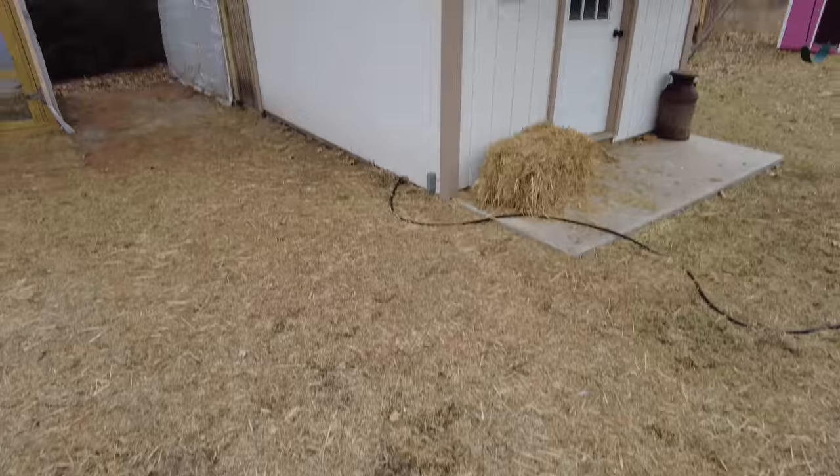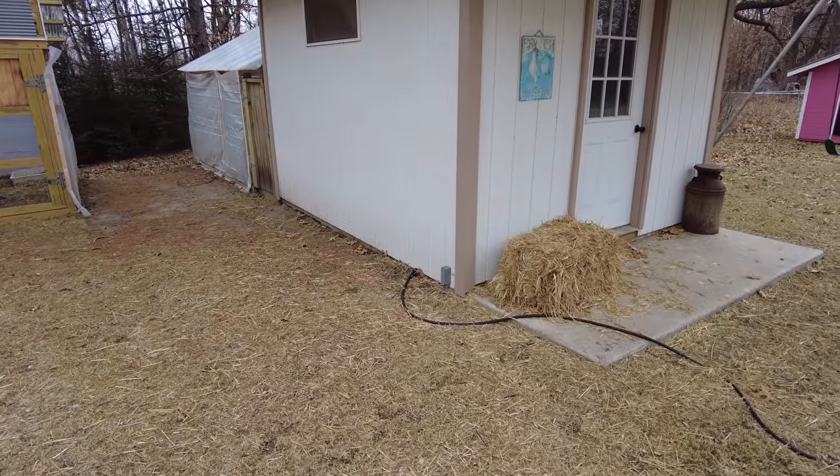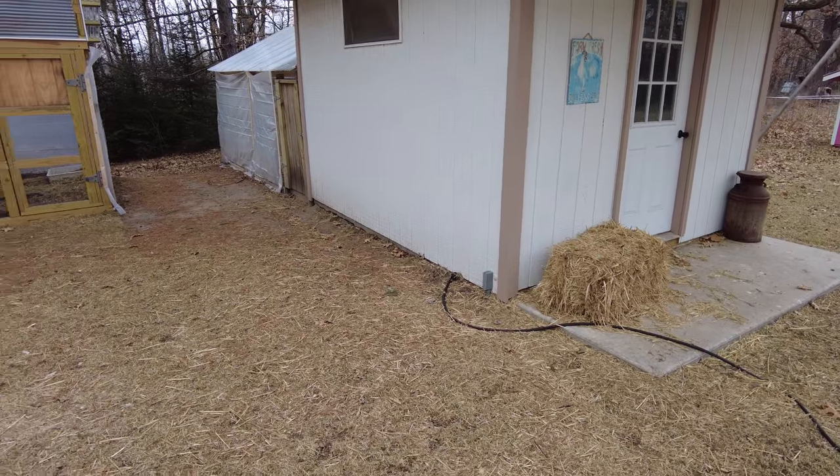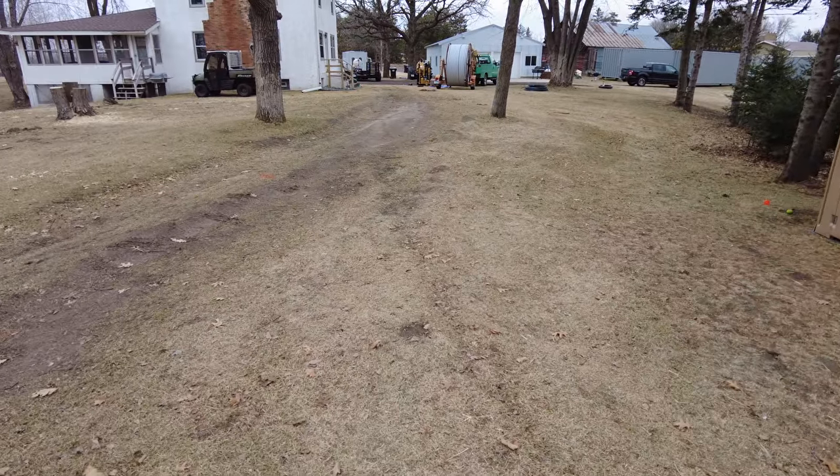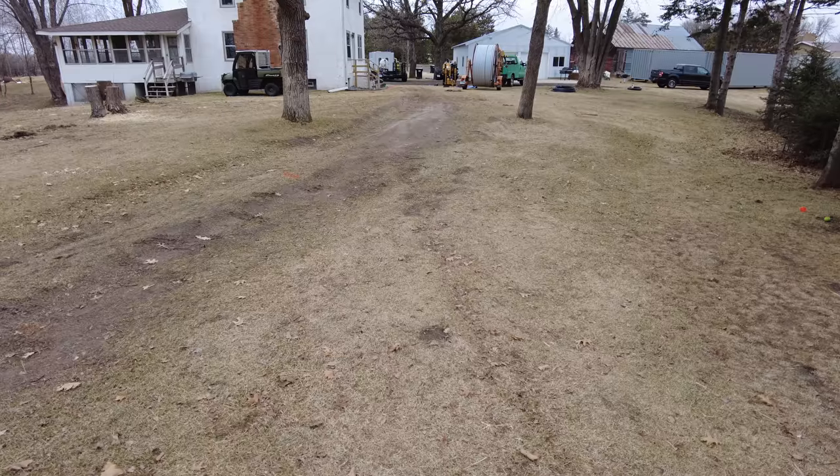We are gonna put electric and water that comes to here from way up there at the house.